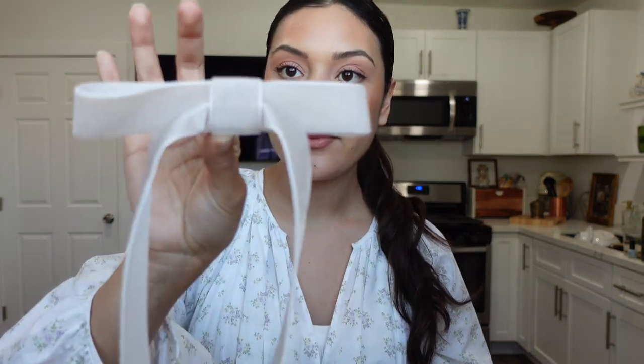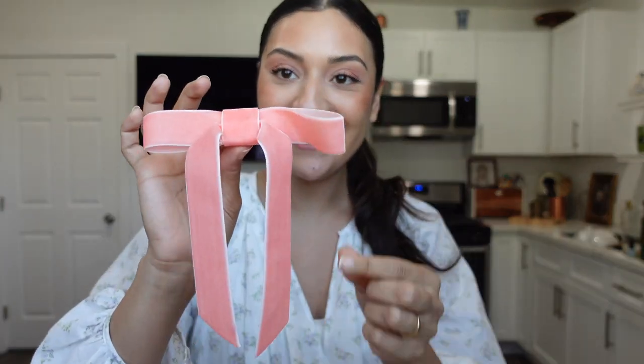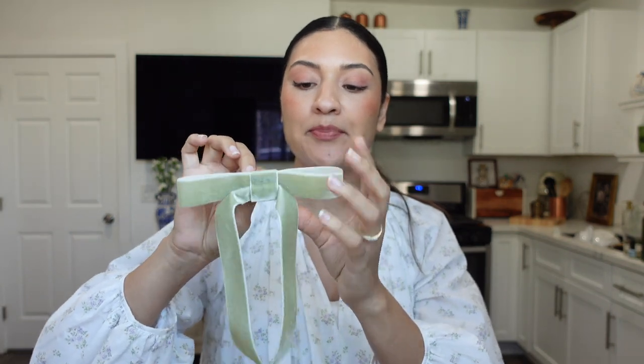So this blue is so beautiful. I'm gonna wear this one to the wedding tomorrow, most likely. So pretty. This is like a silver taupe. So gorgeous. And then we have this really pretty pink. They literally just dress up any hairstyle. I'm gonna wear my hair half up, half down tomorrow, I think. And that's what I'm gonna do.